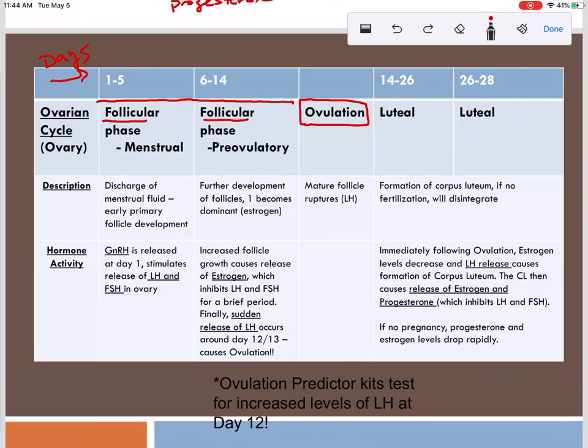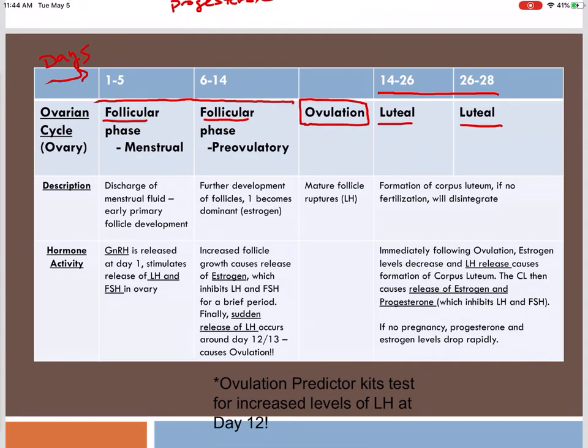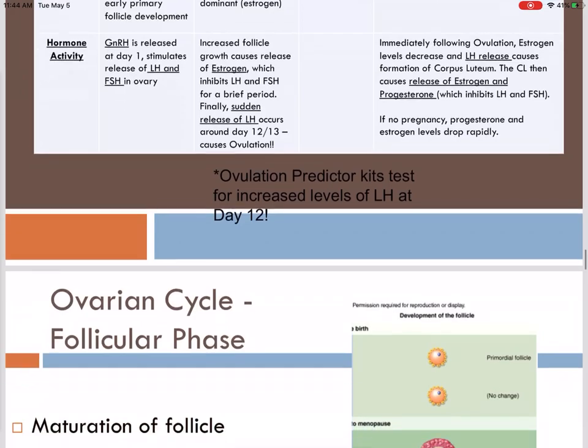The follicles are helping to produce and mature the oocyte. In the middle of the month, we have ovulation. This is where the mature egg is released. The remaining half of the month, approximately days 14 through 28, we have the luteal phase. And this is where the corpus luteum forms and will release hormones. So it's really what you need to know.